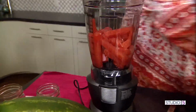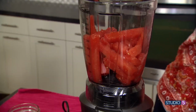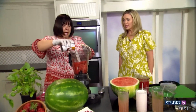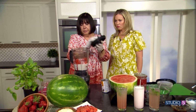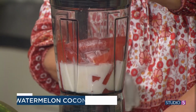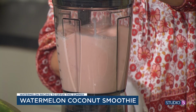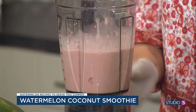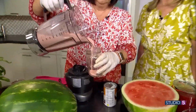Yes. Okay, and I'm gonna throw in just a little bit of maple syrup. Okay, what are we making? What is this? This is a coconut watermelon smoothie. What? I know. So this is just coconut milk that I've added in. We're gonna throw it into the blender. Maple syrup, frozen watermelon, and coconut milk? What was that? Coconut milk. And just like that, we have ourselves a smoothie. What? A summer smoothie.